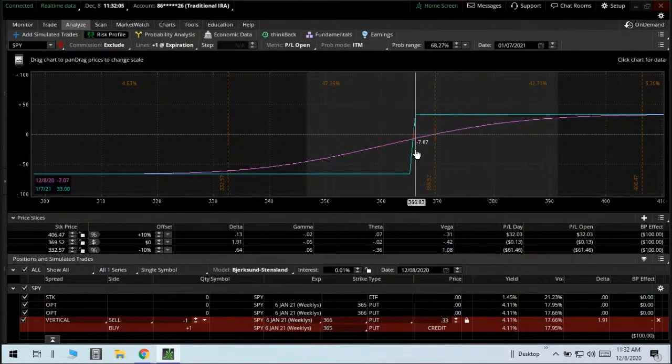So it could actually go to 366 and we still make money. Well, of course, if it expires worthless we make money. It could go to 365.80 and we'll still make money. So that's basically it. The most you can lose, look at the purple number on 1/7, is $67, and the most we can gain is $33. So let's say we let this expire worthless, right? We bring it down worthless, 29 days away. We do it again.